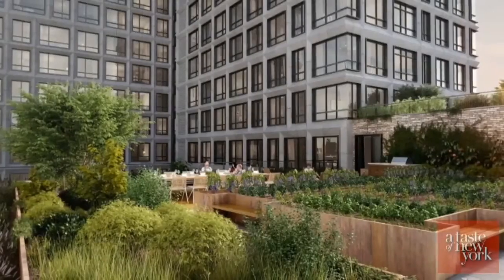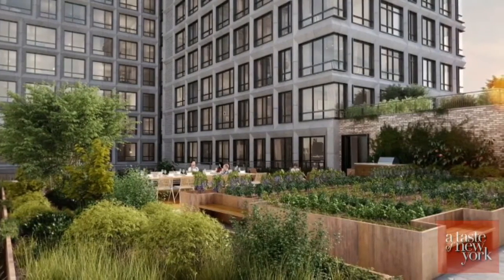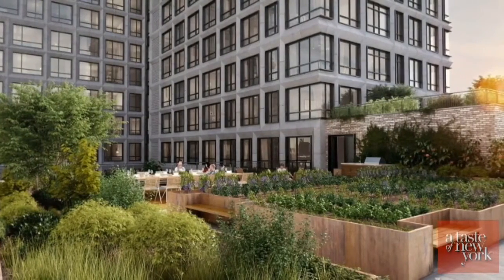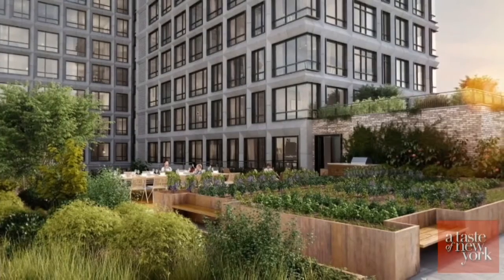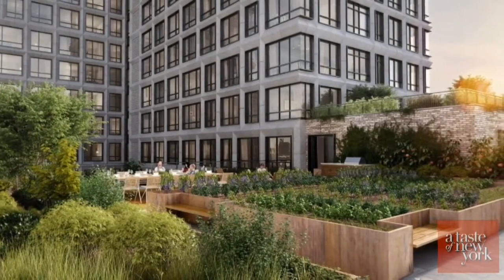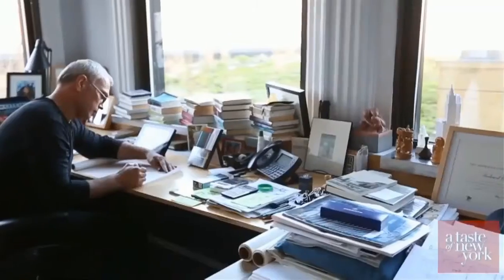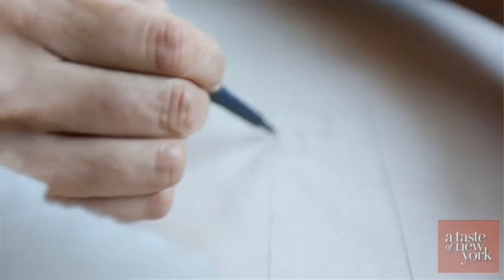But what really is different is that on the 8th floor, we have almost 4,500 square feet of outdoor space with garden plots, Rick calls them. And those can be either planted with plants, but we also think that some of those plots will be used by the residents of 550 to create a community garden. So the architect who designed 550 Vanderbilt is Rick Cook of Cook Fox.